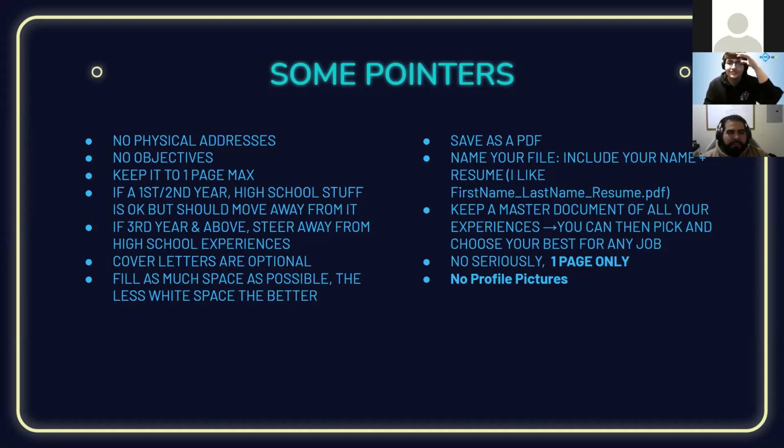And then I have to reiterate: keep it at 1 page, keep it concise. I know a lot of people like to talk about themselves a lot, kind of like Ryan, but you really want to keep it only 1 page, not 5 pages, because I've seen people have a whole book of like 20 pages of what they've done, and a recruiter's not going to look through it, dude. You're not a best-selling author, so just 1 page.